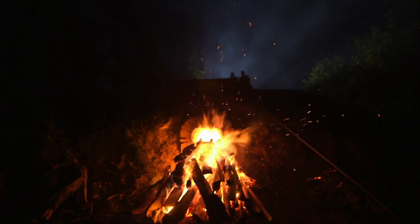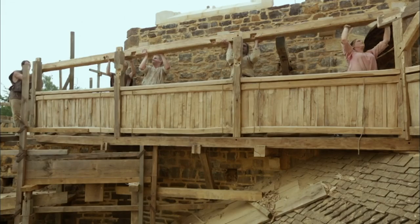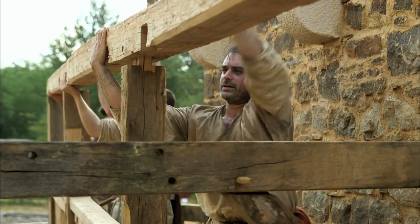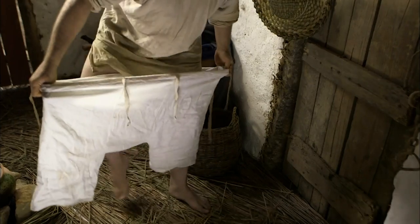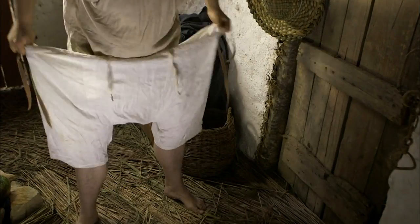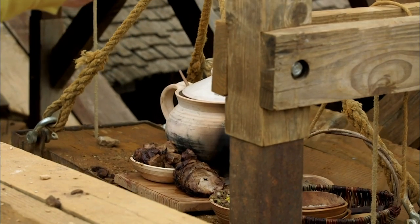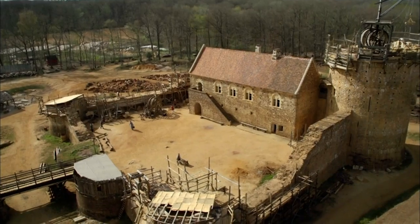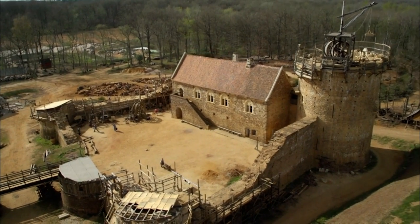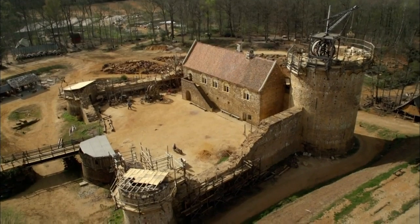For the next 6 months, Ruth, Peter, and Tom will experience the daily rigors of medieval construction. Drop down. Yep. And everyday life. How workers dressed. You can really smell your food, Ruth. And the art of combat. This is the story of how to build a medieval castle.